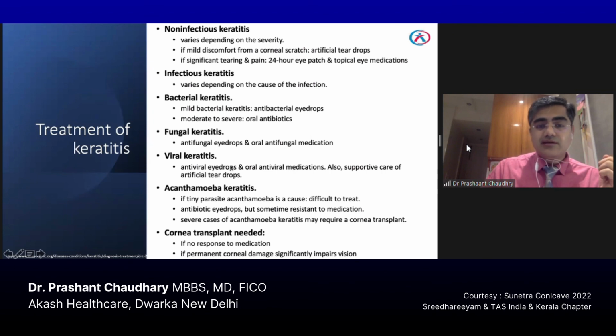Now in viral keratitis, they tend to recur. So we give them acyclovir orally, 400 milligrams twice a day for 6 months or a year, so that they don't have recurrent episodes. Every episode of viral keratitis that comes is going to increase the opacity permanently a little bit more.